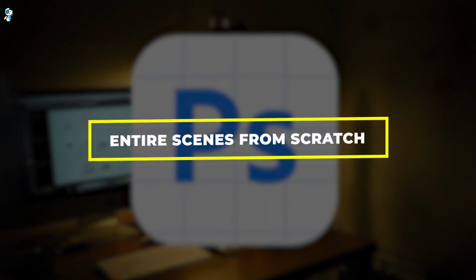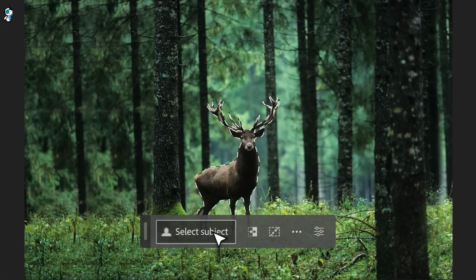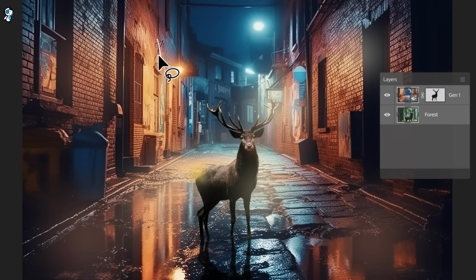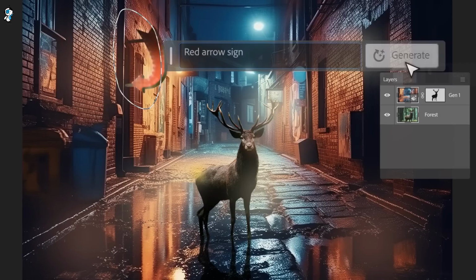Speaking of composites, now you can actually build entire scenes from scratch using the Generative Fill. Start with a blank canvas, make selections piece by piece, generate elements like sky, water, background objects, and foreground objects, and let the AI stitch it all together into something totally unique.